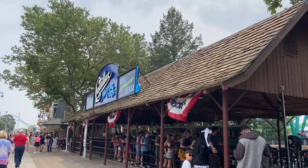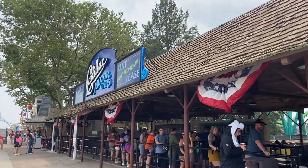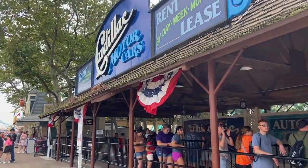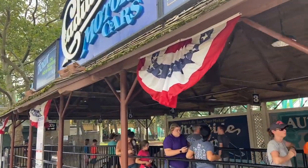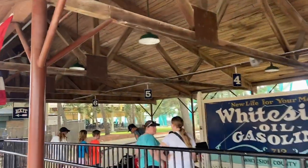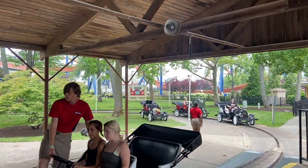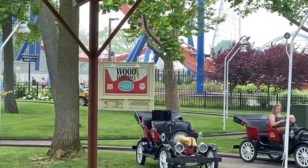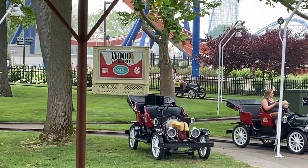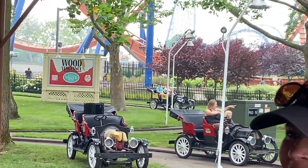Cadillac Cars is next. Nice short wait for this. No problem at all on that. So we're gonna hit this one quickly here. One more thing for us to get accomplished off our list for today. Don't go right past it on the ride, but I do love Wood Vengeance. Get it? Because Steelman, you get it. One of the few rides I can film on, so I'm gonna do it.